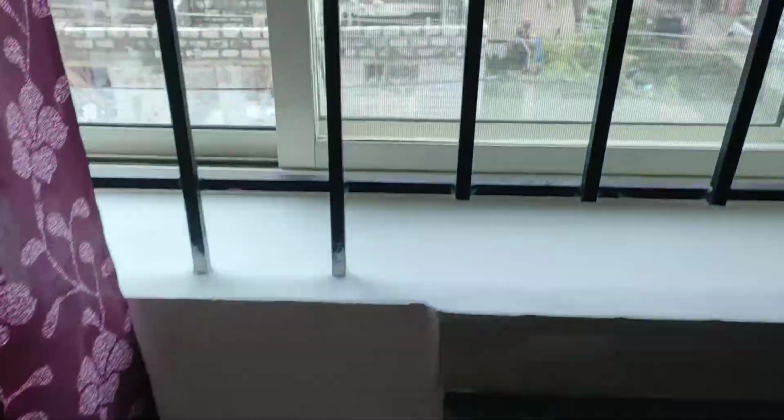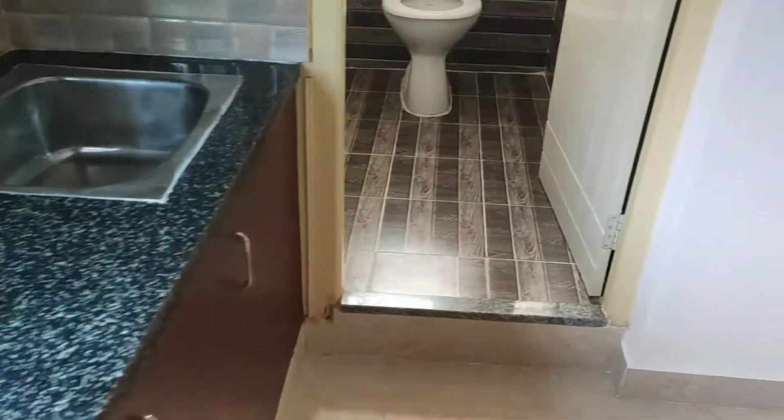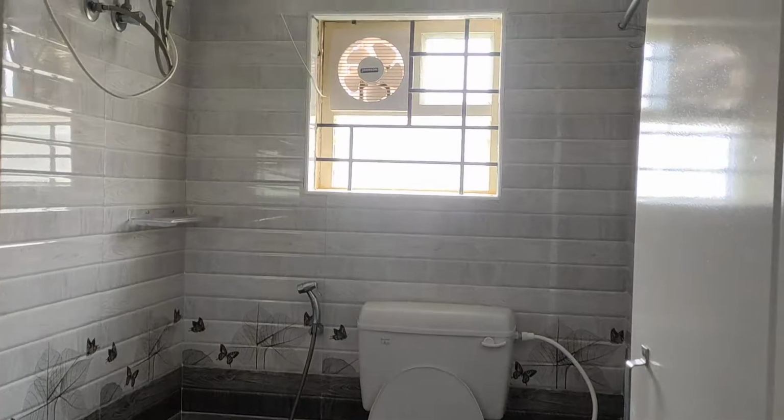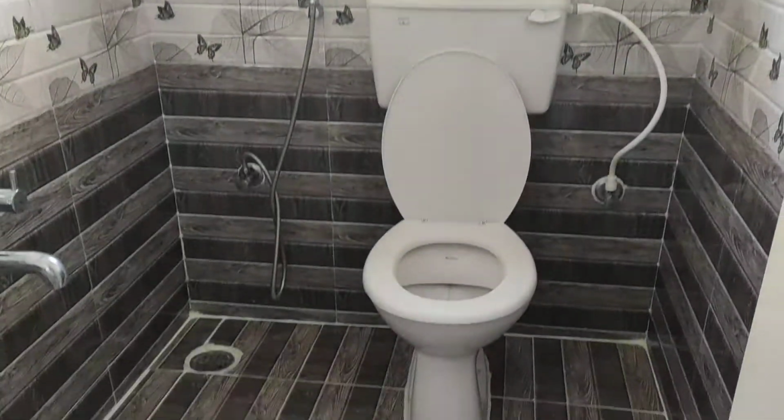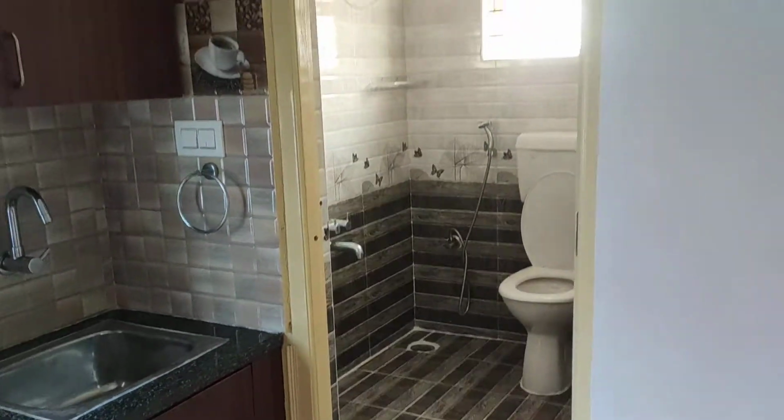The room is just on the main road. Here you can see a Doddanekundi main road. And this is washroom. A very beautiful studio room.